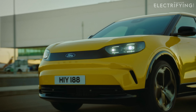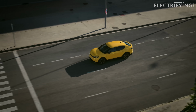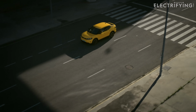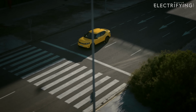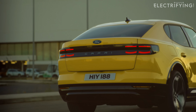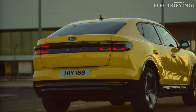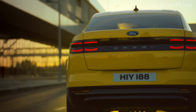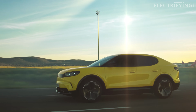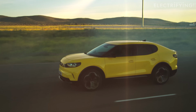So while it's basically the same as the Explorer underneath, it does have a new look. It's longer than the Explorer and more spacious, plus it has a different front and rear design, which aims to give it that sleeker coupe profile. Although, if you look closely, you can spot that the doors and the mirrors are exactly the same as the Explorer's. That's cost-cutting for you, folks.